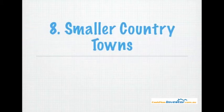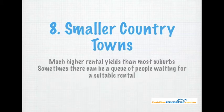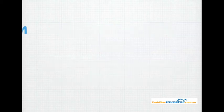Number 8 is smaller country towns. So rather than those rural town centres, I'm talking about towns of maybe 2,000 people or something like that. Much higher rental yields than most inner city suburbs and things like that. And sometimes there can actually be a queue of people waiting for a suitable rental. I was talking to people in a country town when I used to go out there for work, and they were saying that it's really hard to find good rentals, and then there's actually a queue for people with good rentals. So obviously if you have a good property for a good price, people will snap it up, but there is the risk because smaller population equals smaller demand. So if your property doesn't fit what people want, or there's not people looking at that time, then it can lay vacant for some time.